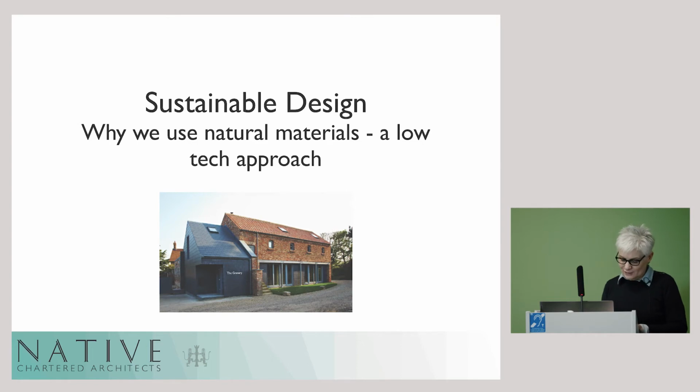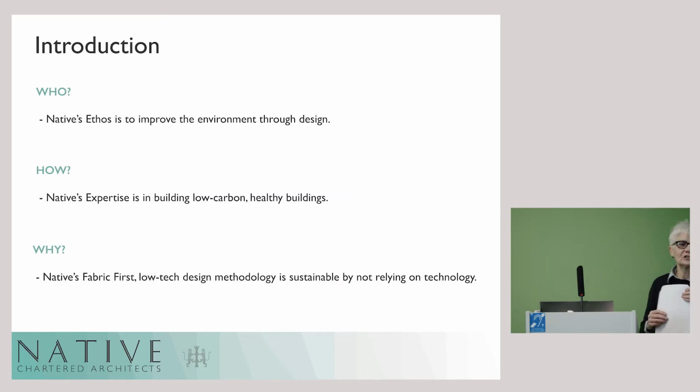And as you were referring to, the unintended consequences, which is a great strapline, of using plastic in buildings, particularly in insulation, is something you can't see happening. A bit scary. I apologise for the words. There are lots of pictures later, but if you can just bear with me on these first few slides with the words. So our ethos is to improve the environment through design. Using natural materials is only one way, but it makes your buildings low carbon by default. And the retention of existing fabric will retain the embedded carbon in it.